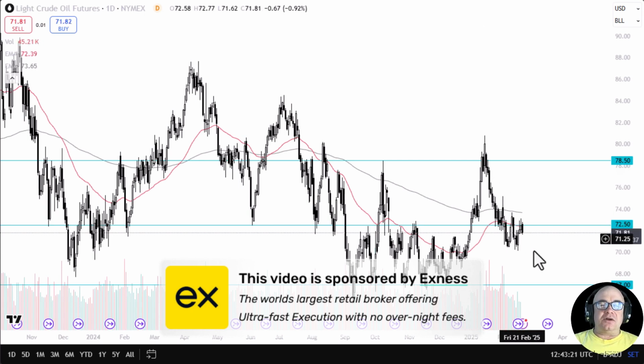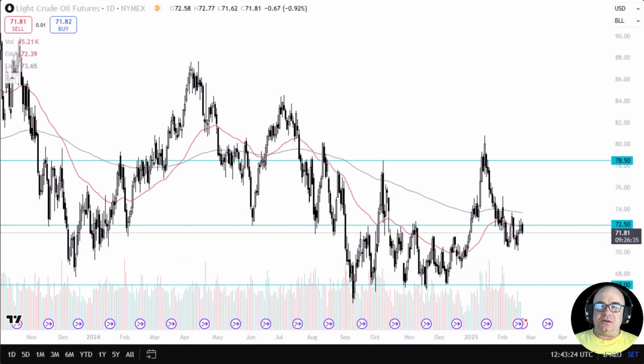The light sweet crude market has drifted a bit lower during the early hours on Friday as the $72.50 level is an area that has offered a little bit of resistance, which should not be a huge surprise considering it has previously. Ultimately, if the market does rally from here, the 200-day EMA is an indicator that we need to pay close attention to at the $74 level because I think it does offer a little bit of technical resistance. Anything above that really gets this market moving, but we'll have to wait and see.